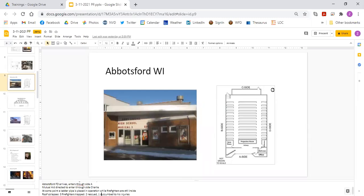At some point, while the crews are still inside, the ladder pipe from the truck is placed in operation because there are now flames coming out of the roof. The roof collapses and there are 3 firefighters trapped inside. 2 are rescued and 1 succumbed to his injuries.